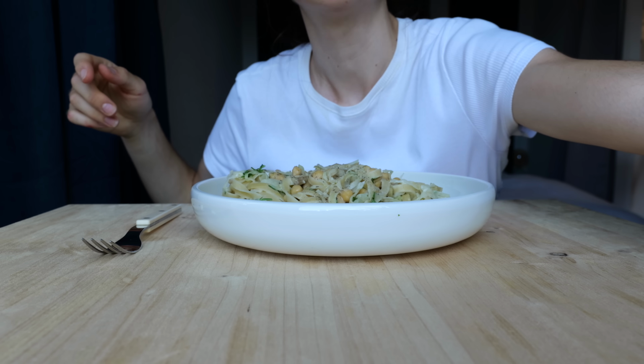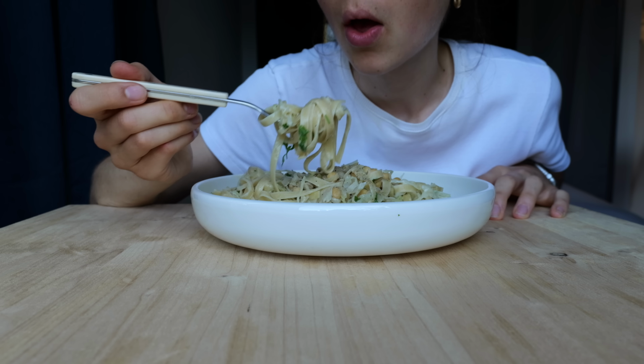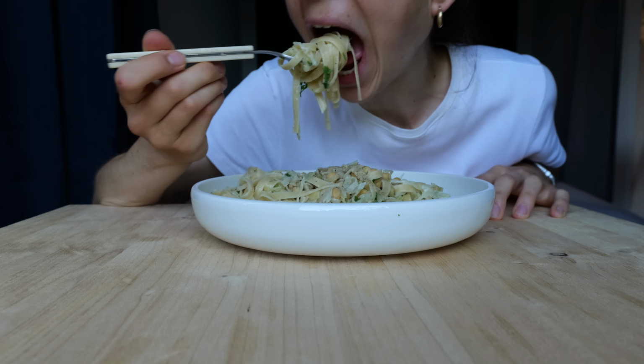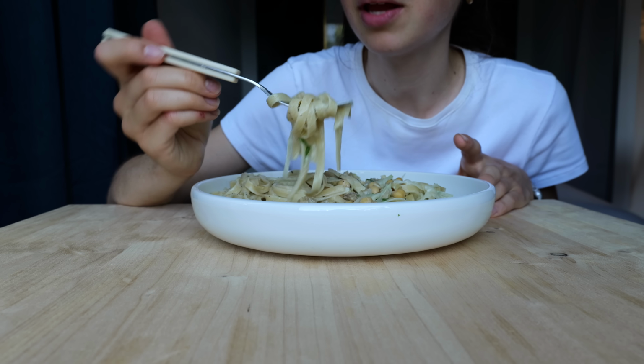I feel like I've kind of outdone myself with this pasta. That's so good. And it used up stuff I had in the fridge. What's not to like about this?